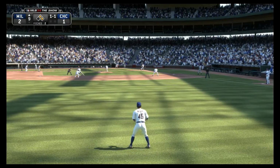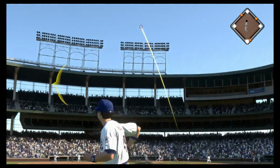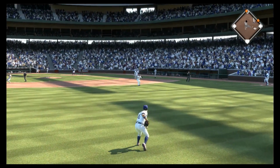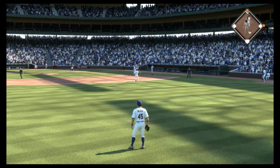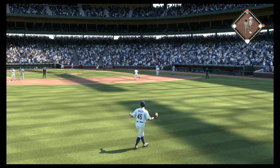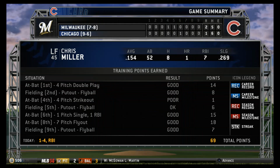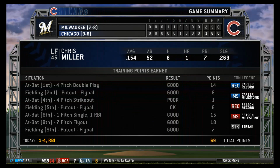Short lead from second, now the pitch. Now a ball hit in the air to left center. Miller ranges to his left as he tracks this one down in left center for the first out. Great catch on that one. Springing to the top of the wall, he holds it in. Are you kidding me? You don't get much better than that.